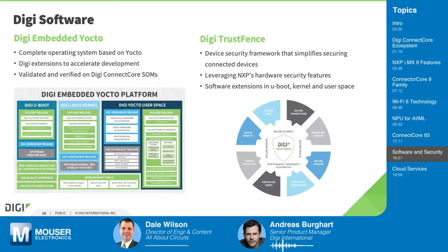Absolutely. On the device software side, Digi Embedded Yocto is a major value add we are providing. It's a fully validated and tested complete Linux operating system with many extensions to accelerate the development and the time to market. And security is very important for connected devices. We provide a superior security offering with ready-to-use security features, fully integrated and tested, simplifying securing connected products. Security is the number one topic for many companies today.